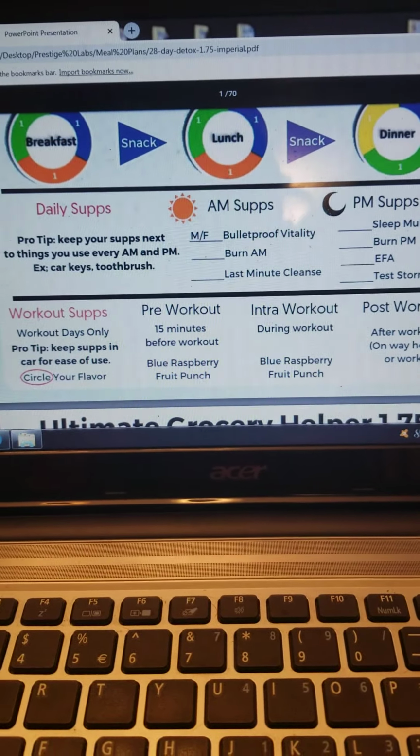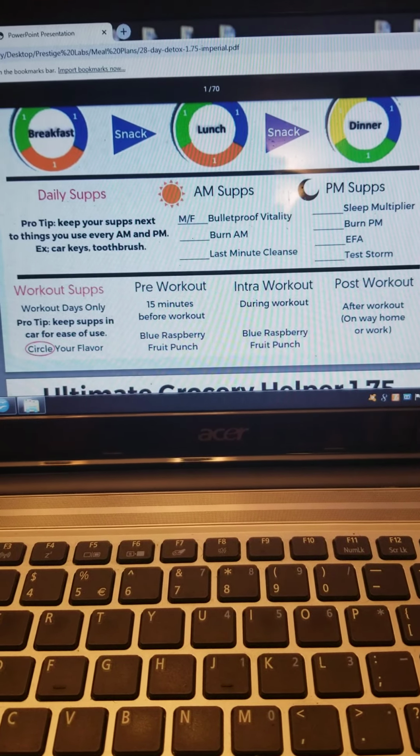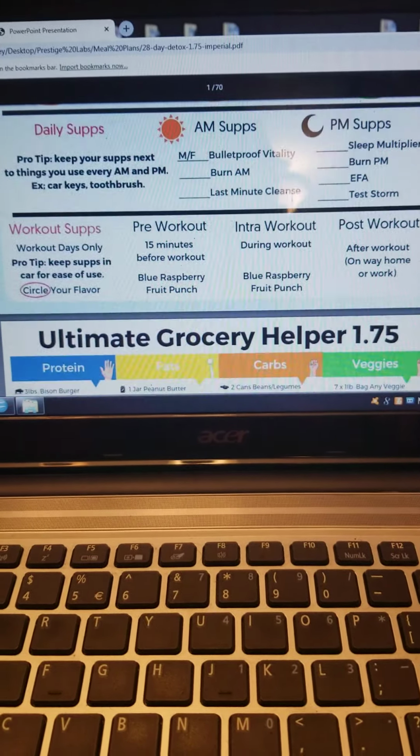Supplements. If you're going to use supplements, I can help you get this part set up. If you're not going to use supplements, that's fine. You skip past this part.